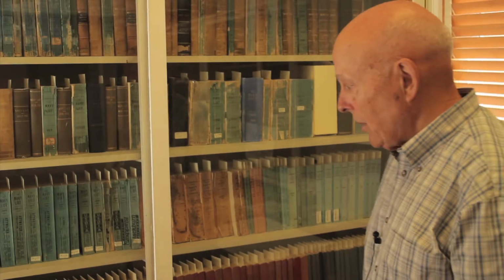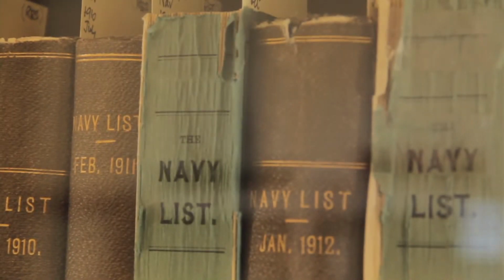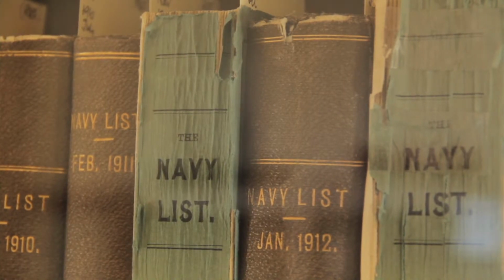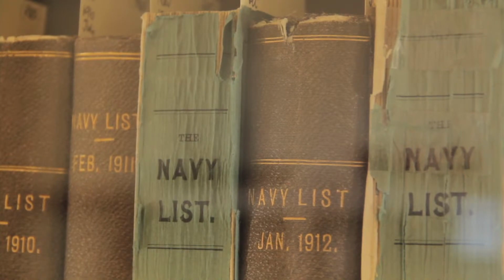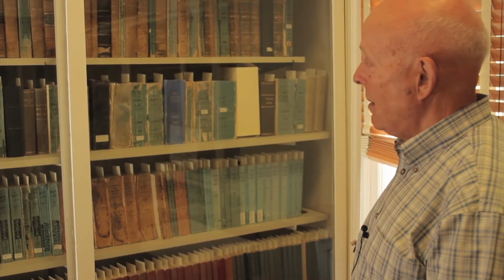The Canadian Navy started producing Navy lists quite early, 1911, and we have quite a good collection here. They were phased out again when the Canadian forces were unified in the 60s. I think the last one that we've got here is 1968. So a unique archive of information.